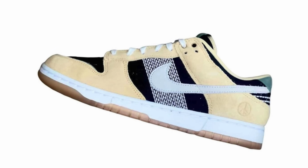Currently, we only have the one image, and unfortunately, no release date, no time frame, but the rumor is that they will release sometime this year. And the retail price potentially could be $100.